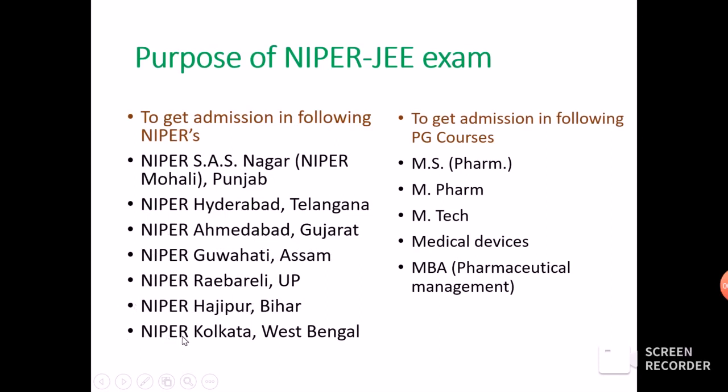All these NIPER colleges provide postgraduate courses in MS Pharm, Masters of Pharmaceutical Sciences, MPharm, MTech in Medical Devices, and MBA in Pharmaceutical Management. For pharma graduate students, the NIPER-JEE exam is a good opportunity to get admission in MBA because this exam is based on the BPharm syllabus, but other national entrance tests for MBA are not based on the pharma or BPharm syllabus, so it is difficult. But the NIPER-JEE exam is easy for pharma graduate students to get admission in the MBA course.